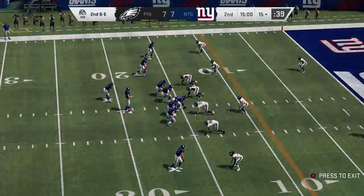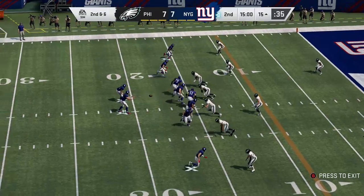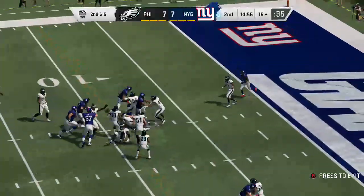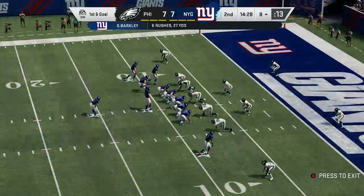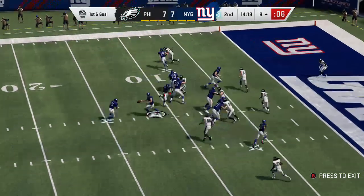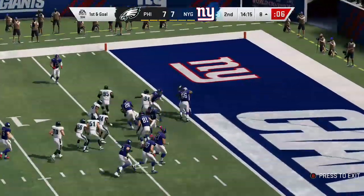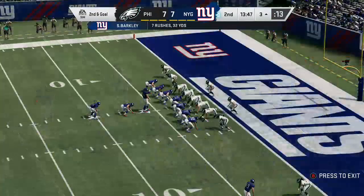On 2nd down, here's Barkley. And he's able to work it here to the 8-yard line. 7 yards on the pickup there, and now they've got it 1st and goal. He was brought down at the 8-yard line. 1st and goal. They'll try and run for it with Barkley. And he'll work his way closer to the goal line as he's got 5 down to the 3.